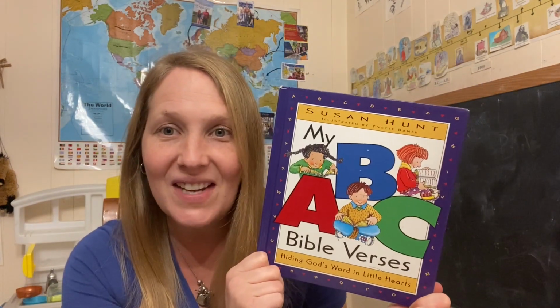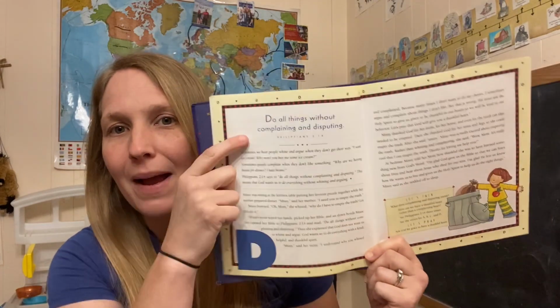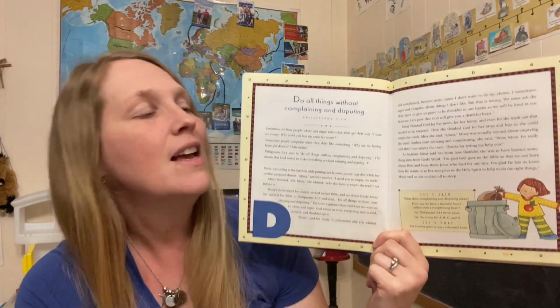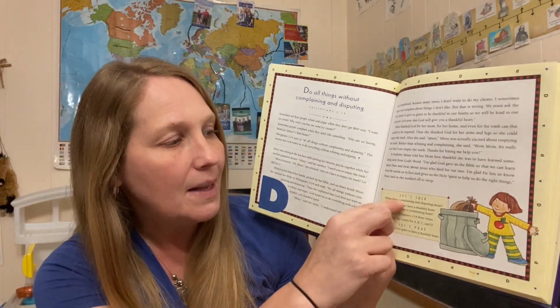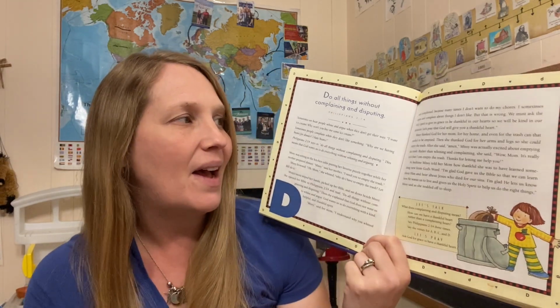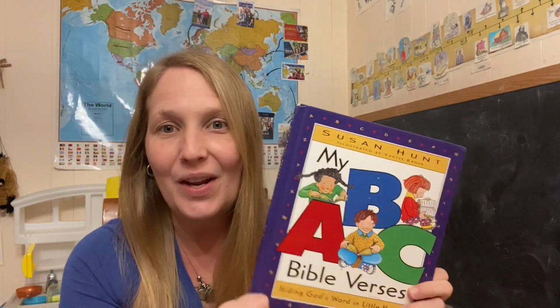So to go along with that, I have our Bible verses that we're going to be doing. We've done this several times in the past. I absolutely love this book. It's My ABC Bible Verses by Susan Hunt, and the way it has them, you've got your Bible verse here, you've got a story that goes along with it so they can see how this looks in real life. It's got some questions to talk about with your kiddos, and then something to pray about, and I just love this. We do this about every other year or so, and I'm excited to bring it back out.